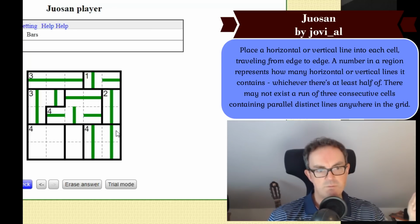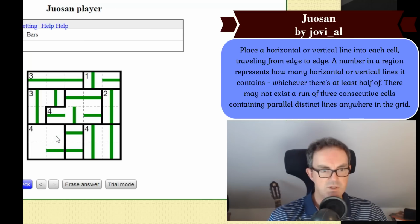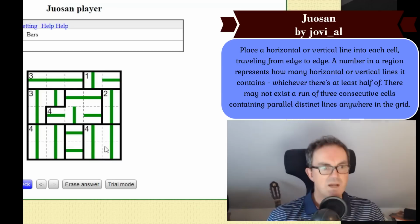So now look, we've got loads of opportunities for 3 parallel lines in a row, so both of these have to be horizontal. And now, oh I see, now if this 4 was all horizontal, this would break. We'd have this pattern, 3 in a row vertical, so this must all be vertical. There we go. Right, that's lovely. I understand how that one works. This one is fairly intuitive, I think.